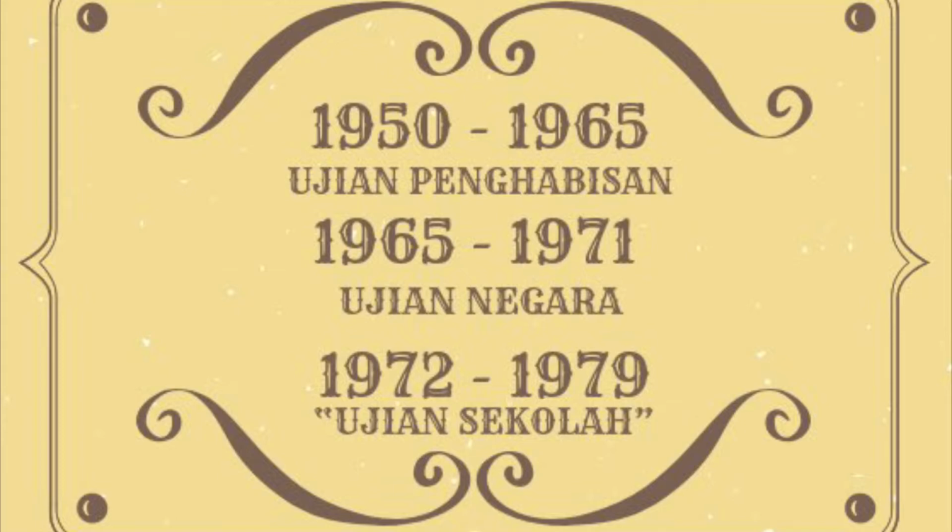3. 1972 until 1979. In this period, the central government only prepared general national guidelines. The implementation of the national examination was carried out by each school or group of schools with time and material that could be adjusted. Thus, the material and results of the examination were conducted by each school or group.